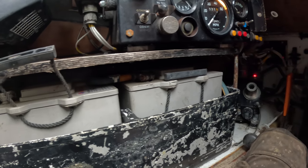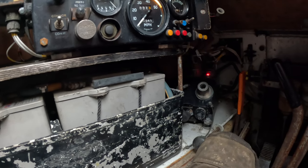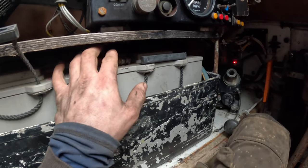Leave it running for an hour or so, and it seems like in the morning, if it starts straight up, it's a pretty good indicator. NATO batteries are usually pretty good batteries.